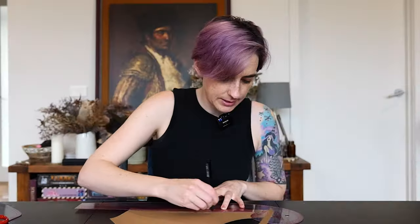So attempt number one. We're gonna need so much more cardboard than that. I have a bad habit of making projects harder for myself by attempting to pattern make all of it instead of just ever buying a pattern.